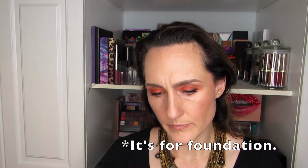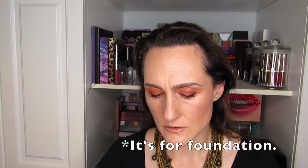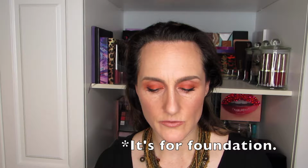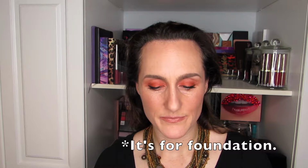Now, I think this is also for foundation. I haven't looked it up. I should. It just makes sense to me that these are for foundation, although I could see myself using this for bronzer and blush, to be quite honest. It's quite fluffy. So I think I'm going to just look up this brush and see what it's for. But I have a feeling I would like it for blush and bronzer. I'll check it out and see what I'm going to use it for, but I am committing to using it, and we'll see how it goes.